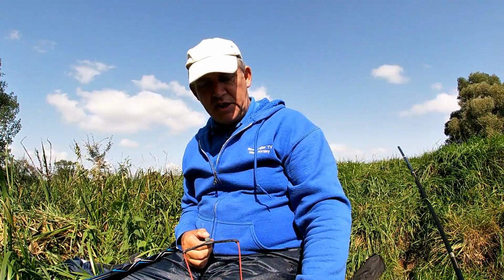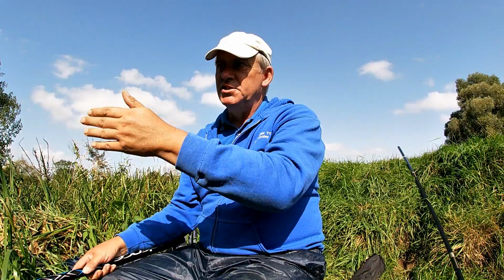Like conditions like today, because although the wind is behind me predominantly, most of the skim is coming downstream. And if I fished a top and bottom float, I don't think with a great big bow in the line it'd be pulling the float offline. Whereas this is perfect, because the river's hardly moving through as well, I can actually keep a straight line to the float.